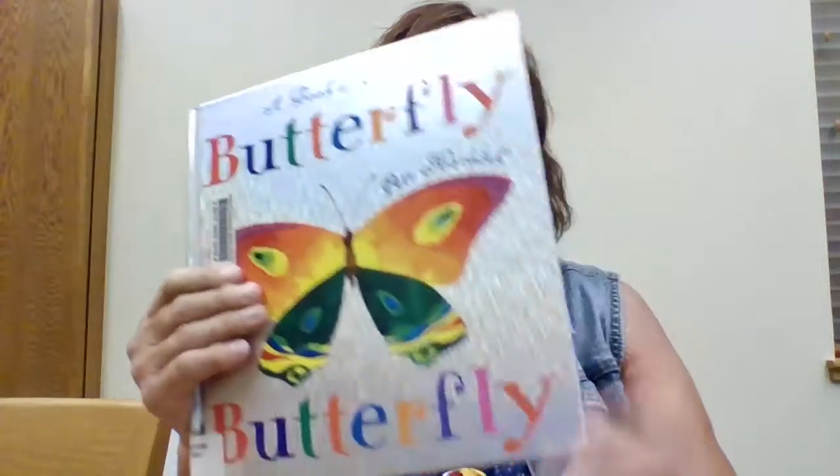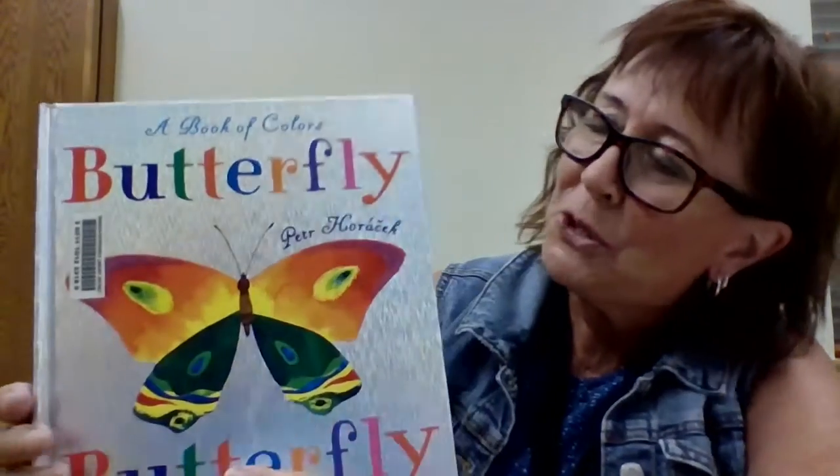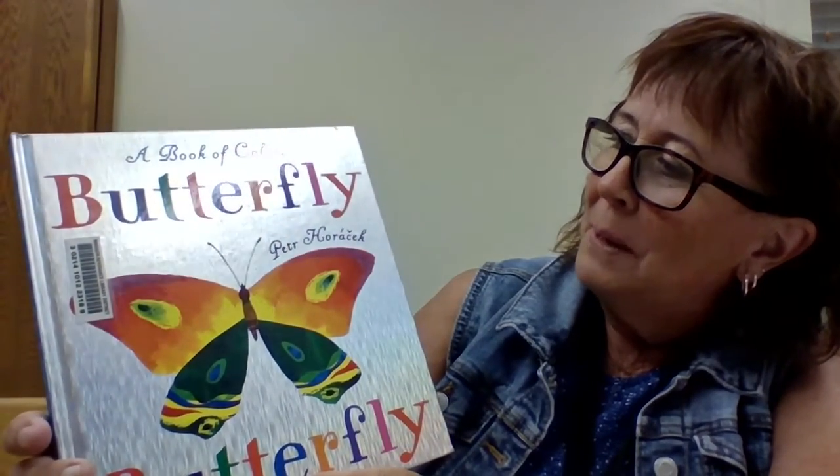Okay. So I was going to read The Very Hungry Caterpillar to you, but a lot of you have heard that, which I'm really glad because I love that book. But I picked another butterfly book for today because it's kind of a special one, and I think you will enjoy it. So it's Butterfly by Peter Horacek. Butterfly, butterfly.